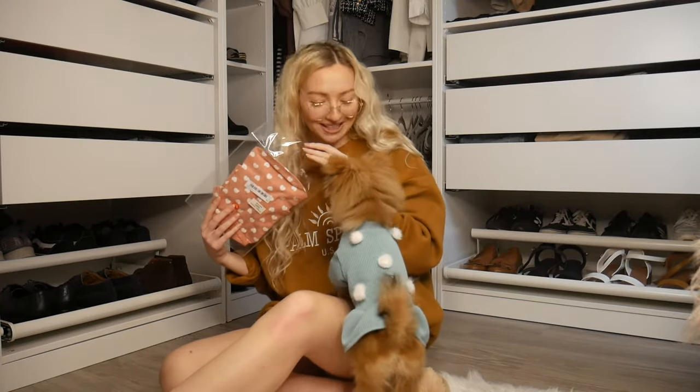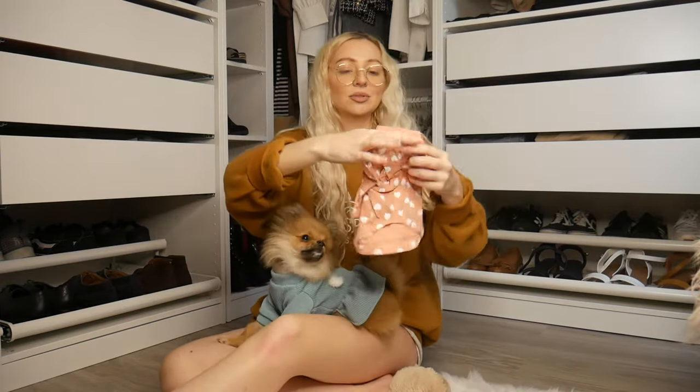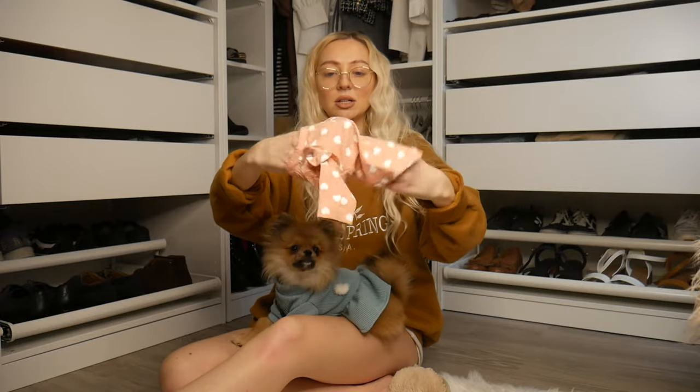They do come quite small. I don't think they would fit a larger dog. Like, she's so excited. What is it? More clothes. Oh, this one's super cute too. It's just like a little cute t-shirt. Oh, look how cute that is. I think this will fit her too.